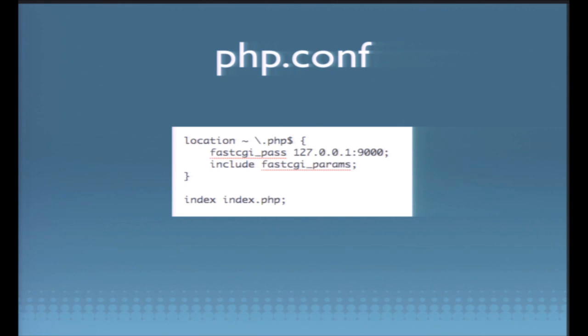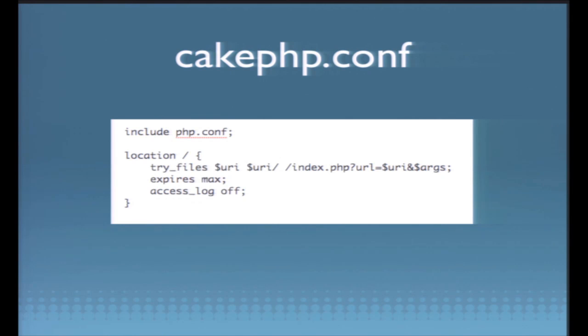The PHP conf matches any .php file, passes it through to PHP FPM, and sets an index to index.php as well. So you're separating the static config from the PHP config, and you can actually combine them together, and that's what we do on all the vhosts.